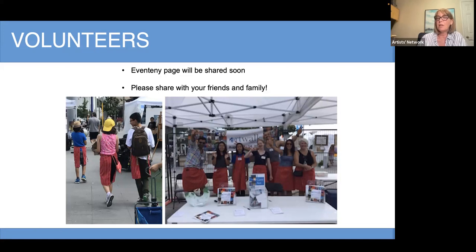They can give you artist relief if you need to use a washroom or quickly go get something to eat. We ask you not to stay out of your booth longer than 15 minutes. If there's a volunteer there, after that amount of time, they'll leave your booth and move on to the next person, unless there are lots of volunteers at that time. You can talk to them and let them know what your needs are.